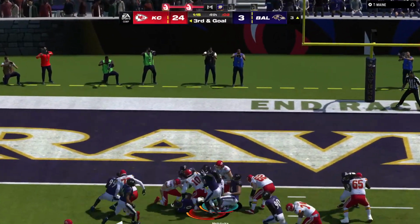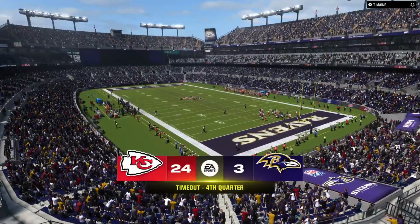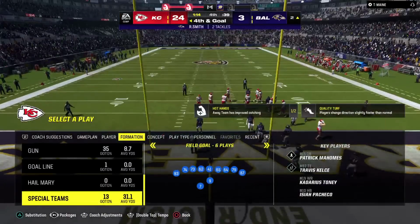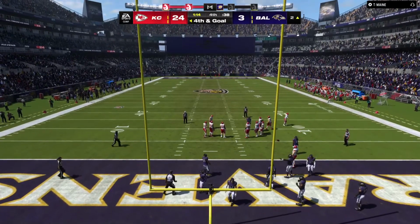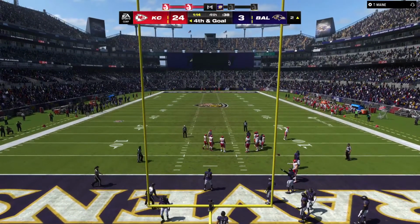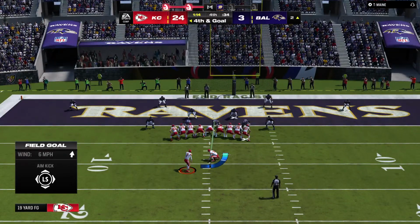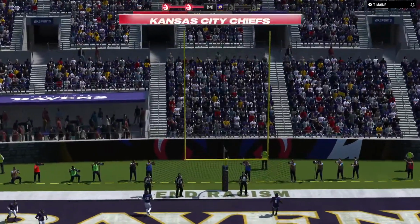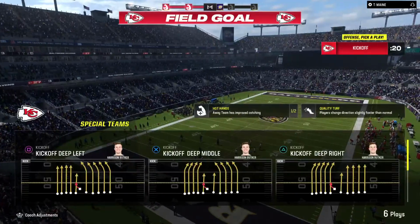Here's Pacheco. And he'll keep working toward that end zone as he's down to about the 2-yard line. Now the Ravens going to use one of their timeouts as they'll head to the sideline and talk over what to do next. So on fourth down, Mahomes off, Harrison Butker on for the Chiefs field goal. From the left hash, he'll have to cut this at a tight angle. Butker's kick here is good, and that will extend their lead even further.